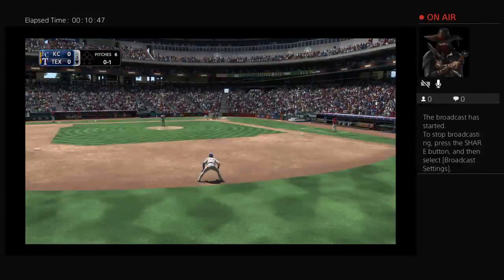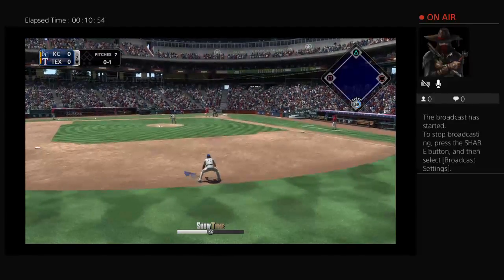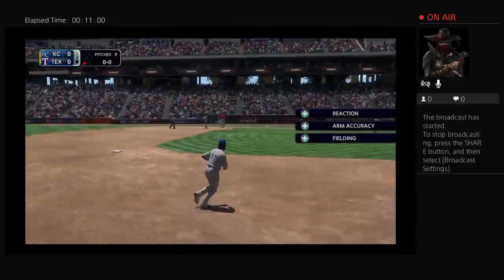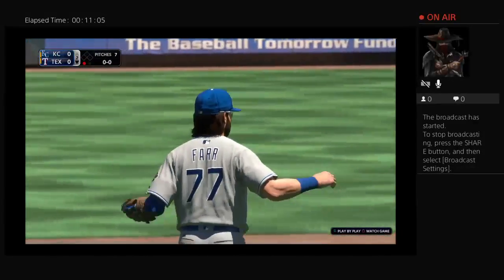Next to bat will be the Texas cleanup hitter, Joey Gallo, as we take a look at the splits between April and May. To the left side, Farr. And the throw on to first will take care of him, so he's thrown out by the only man standing on the left side of the infield.